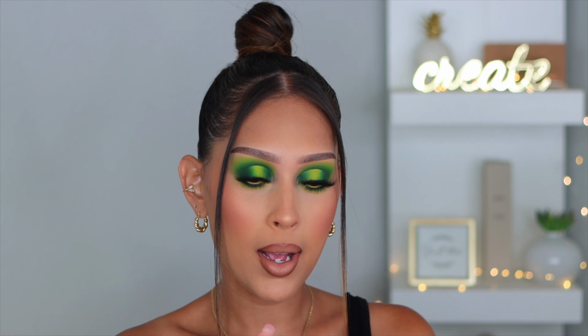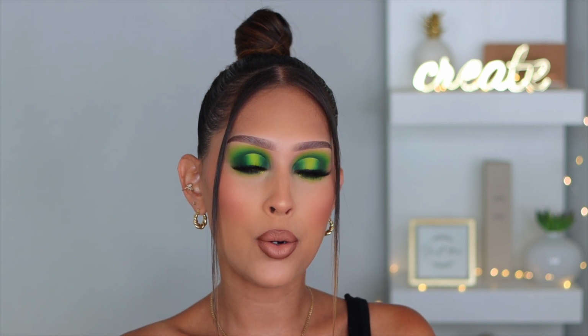But yeah, other than that, you guys can't see from there, I don't think. I'll be able to tell once I'm editing the video, but in the inner part of my eye on the lower lash line towards the inner corner, I did decide to add a little bit of glitter.